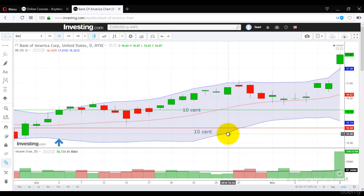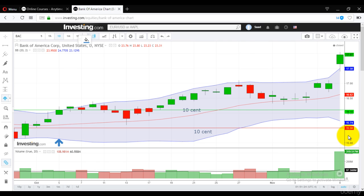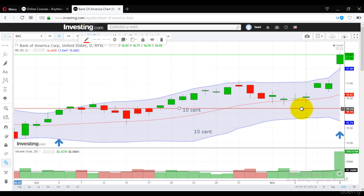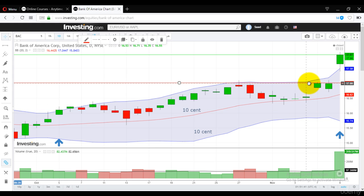Can we find another trade? Right here, we will trade a second strangle, long strangle options. The same way, we put the call option on the closing price, $18, and the put option right here at 17. Why? Because there is a huge gap.